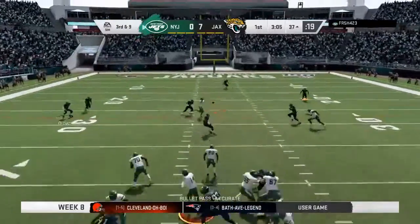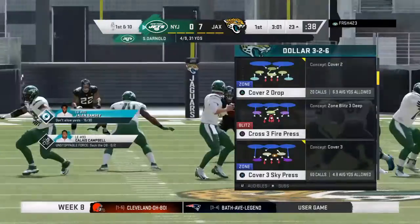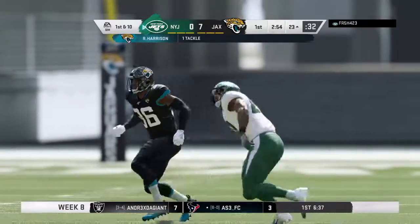To throw is Darnold. Found his target. It's Anderson. And brought down, but not before they're inside the 25. The result of 1st down is a quick slant gets him 14.